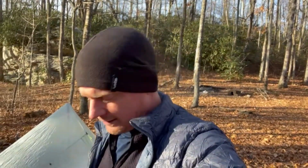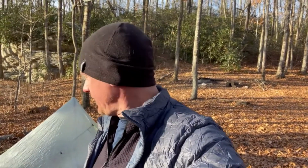So tonight's campsite is Gibson Gap, and I'm here early. I got here a little after 3:30, but the sun goes down about 5:30, so it's not terribly early. A lot earlier than I'm used to, but it's gonna get cold tonight, so I'll probably just make it an early night anyway. I am doing things a little bit differently, so I'll go over that in a little bit.